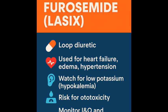Right. It blocks that process, and the result of that blockage is increased excretion. You end up losing more water, but also sodium, chloride, magnesium, potassium, and calcium. It really pushes fluids and electrolytes out. And a really important point the source makes is that furosemide still works pretty well, even if a patient's kidney function isn't great. That makes it super useful in certain situations.